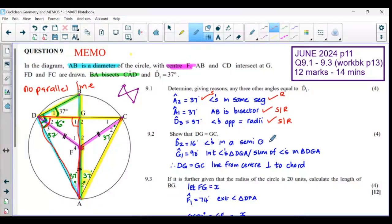D2 equals 16, angles in a semicircle, and G1 is 90 because of interior angles of triangle DGA. I've labeled the triangles because this is quite a busy picture. Now, I can actually use my line from center theorem. I have a legitimate 90, which means DG has to be the same as GC. What's my reason? I always start line from center, and then I ask myself, what is the information that I had? I had the 90, so it's line from center perpendicular to chord. Okay, so that's the answer for 9.1 and 9.2.